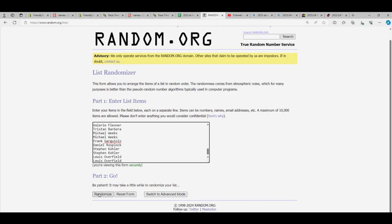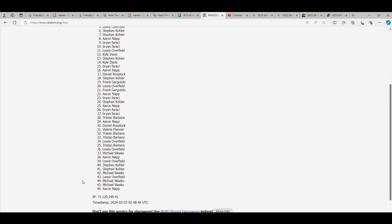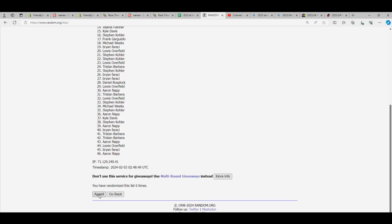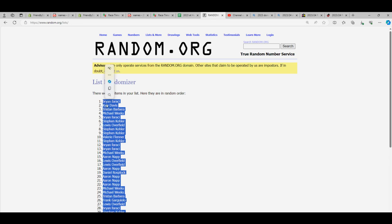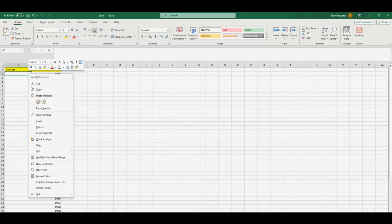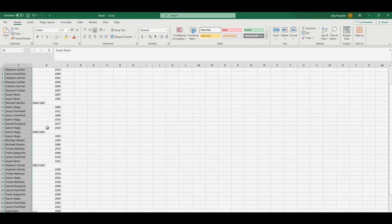So here we go. Now we're going to random everybody that bought in, and we're going to match you up with your date here. 5, 6, and 7. All right, Stephen K., you're at the bottom. Brian F., you're all the way at the top. Going to copy that and we're going to paste special text just like that. And let's go.